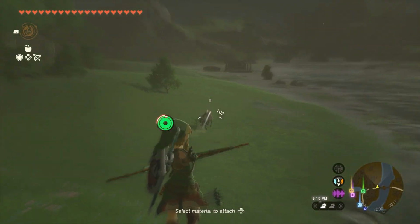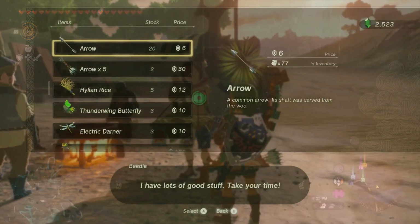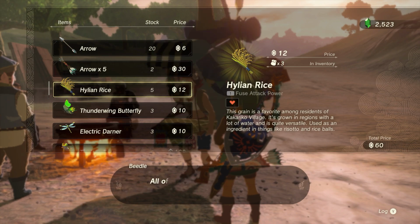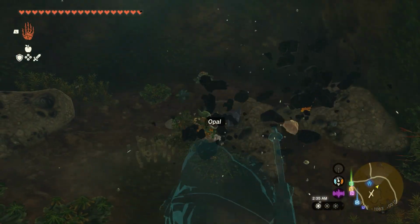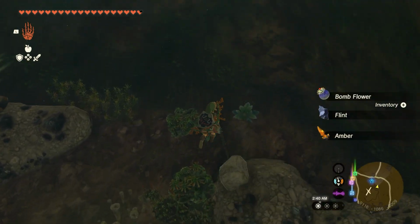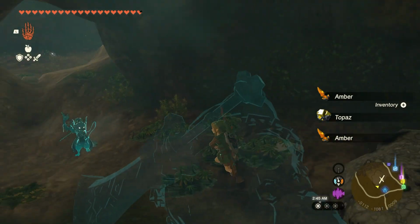You can get raw meat by hunting a boar. They are easily found in the forest where Agus is located. You can get Hylian rice by buying off the beetle at the Riverside stable. And rock salts are found in ore deposits, which are common in any cave or well. Whistling Hill Cave is just a short distance west from the stable, and you should be able to find an ore deposit containing a rock salt inside. Or you could buy it from the shop in Goron City.